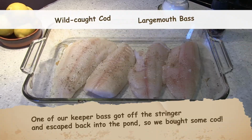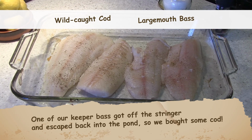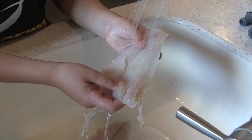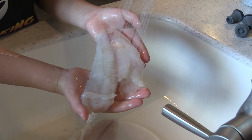The recipe for this episode is a lemon herb baked fish. In addition to our largemouth bass, we have some wild-caught cod. Step 1 in our kitchen is to wash our hands. Step 2 is to rinse off our fish fillets. My brother Ron is going to pick some herbs for us.